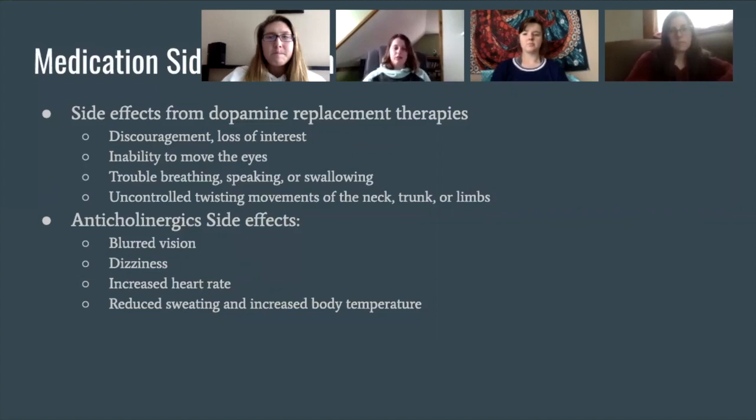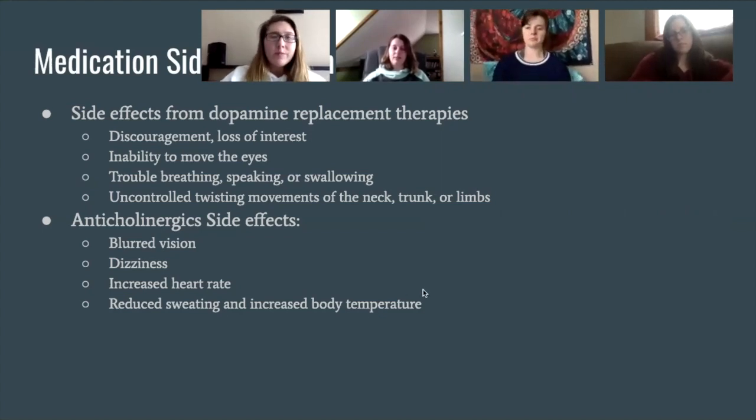And the anticholinergics have side effects including blurred vision, dizziness, increased heart rate, and reduced sweating and increased body temperature. And a lot of patients who have Parkinson's disease do take these medications because they work so quickly and effectively.